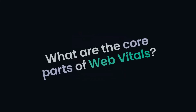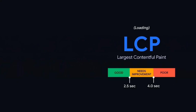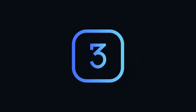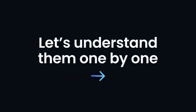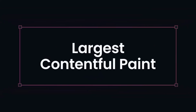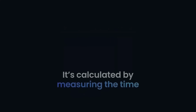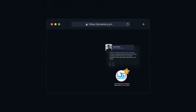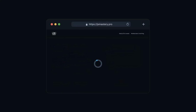So what are the core parts of Web Vitals? You may have come across terms like FCP, LCP, or CLS. The core Web Vitals cover 3 aspects of user experience: loading, interactivity, and visual stability. Let's understand them one by one. Largest Contentful Paint, or LCP, measures the loading performance of the website. It's calculated by measuring the time it'll take to render the largest image or text block visible within the page, relative to when the page first started loading.